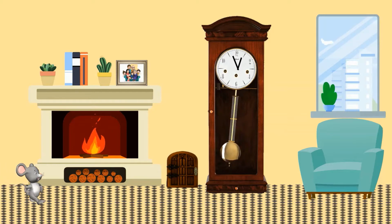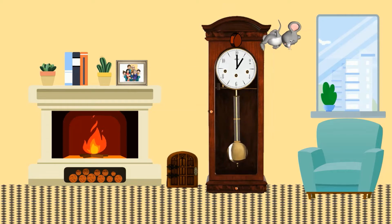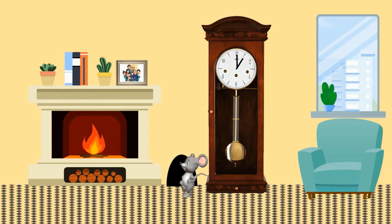Hickory dickory dock, the mouse ran up the clock. The clock struck one, the mouse ran down, hickory dickory dock.